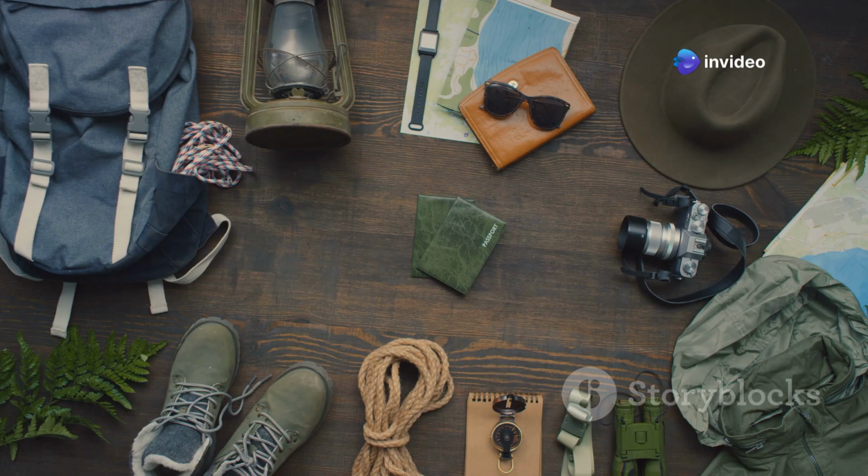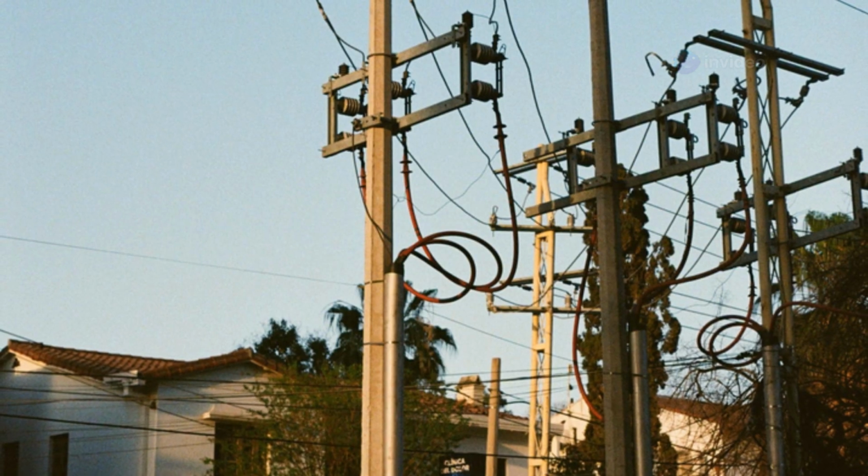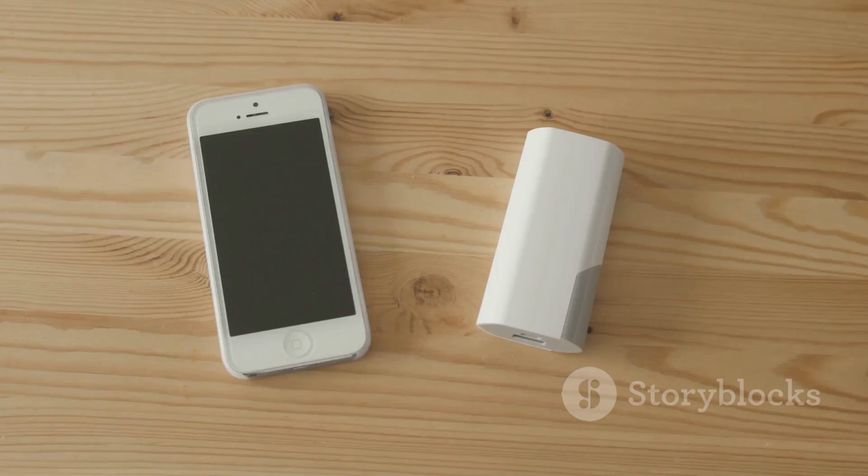Today we're talking about staying prepared for power outages. Power is crucial in our lives, but outages can be chaotic. Let's make sure you're ready.